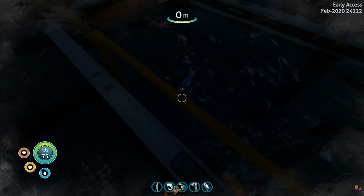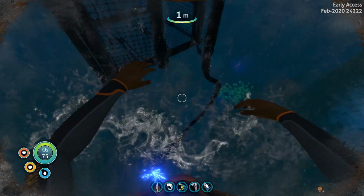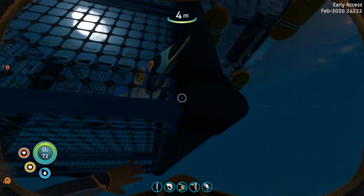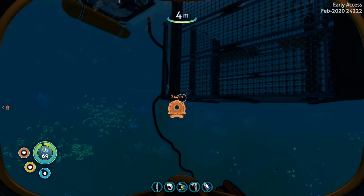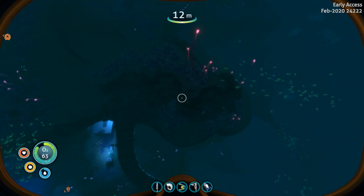Is that a critter in there? If it is, I don't think it's with us anymore. Or is he just kind of stuck? Are you stuck there, little guy? Yeah, I think he's okay. He's just kind of... There you go. There's the exit. No, maybe he'll figure it out.